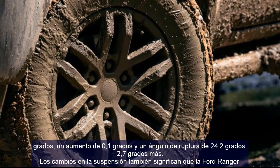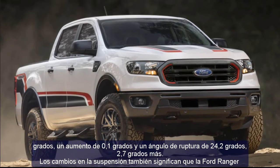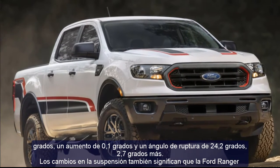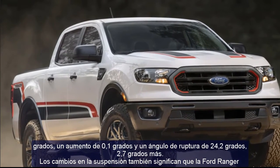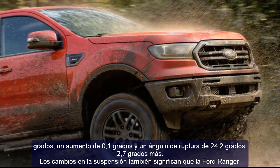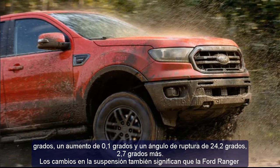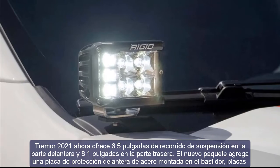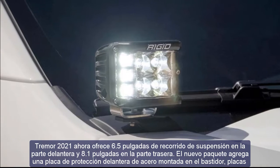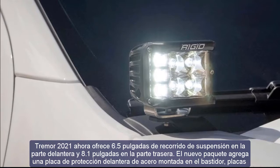The new package adds a frame-mounted steel front bash plate, underbody skid plates, a rear locking differential, a terrain management system with 4 drive modes, trail control, and a recalibrated traction control system. Despite the improved off-road character of the new Ranger Tremor, Ford's pickup truck maintains the 1,430-pound maximum payload and the 7,500-pound maximum towing capacity rating.